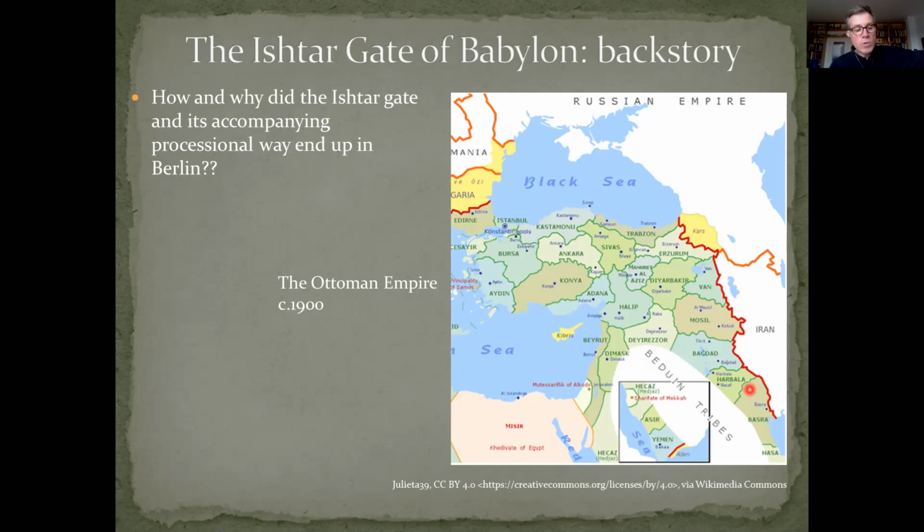The increasingly warm relationship between Germany and the Ottoman Empire in the later 19th century also paved the way for German archaeologists to excavate there. There were various agreements that were made between the two sides, but generally, often it was like a 50-50 split, with half going to Istanbul or Ankara and the other half coming to Berlin.